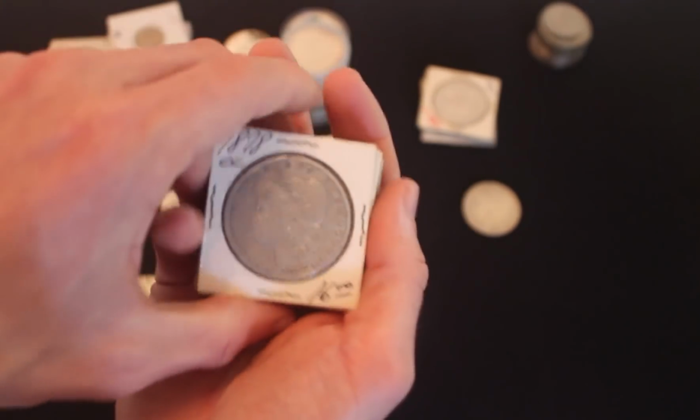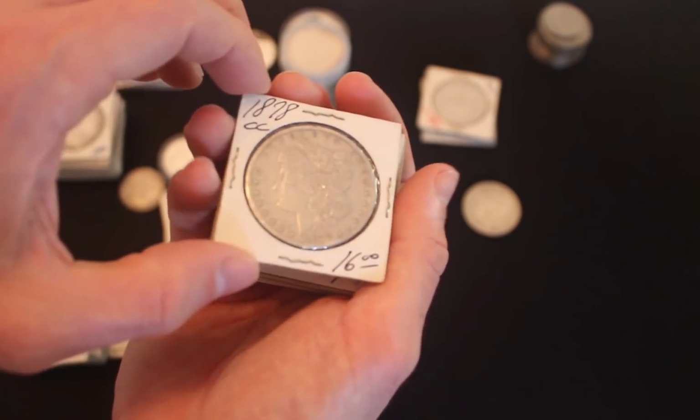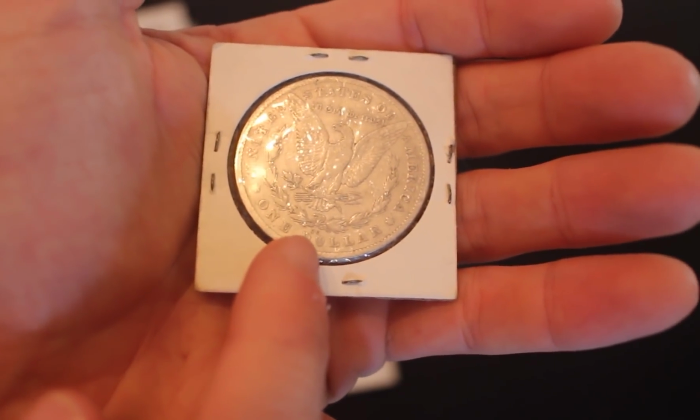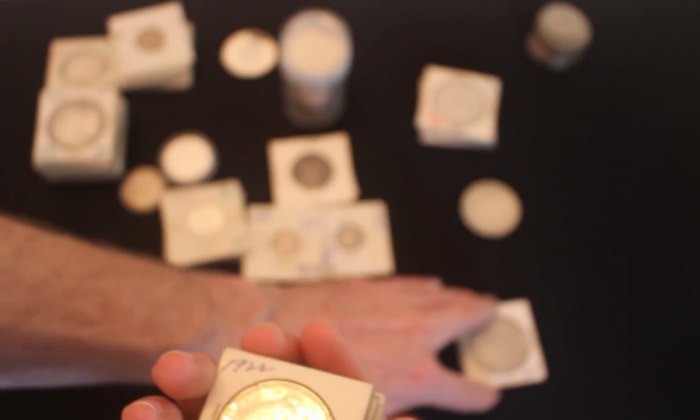The most important thing to do, before you start putting numbers into your spreadsheet, is just confirm that it truly is a Carson City. So in this case, you can of course see that it is a CC mint mark, so it is a Carson City. So in that case, when I see an obvious key date or something special, I do put it off to the side and make a point to look at that later.